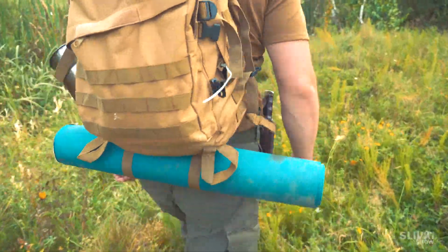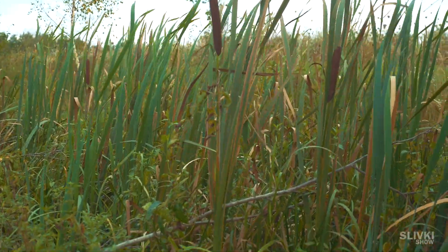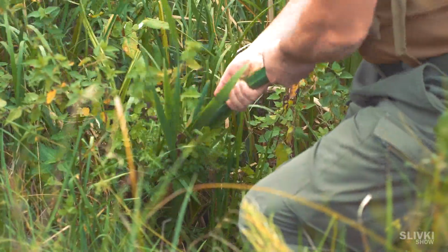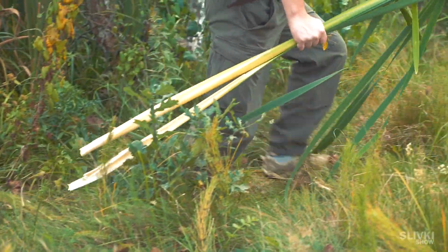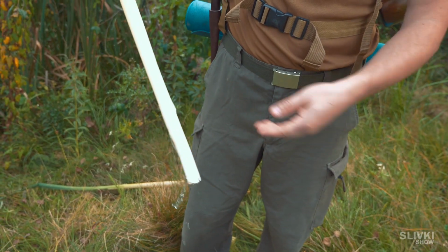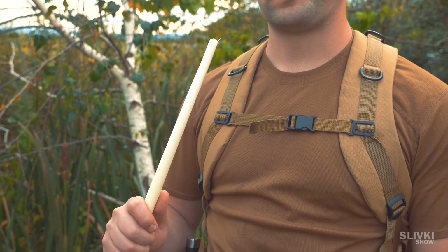Near a river, you can find this plant named cattail. You gotta find a young plant, take it, and pull it out. After that, we need to peel the leaves until you reach the soft core. It's edible and pretty delicious.